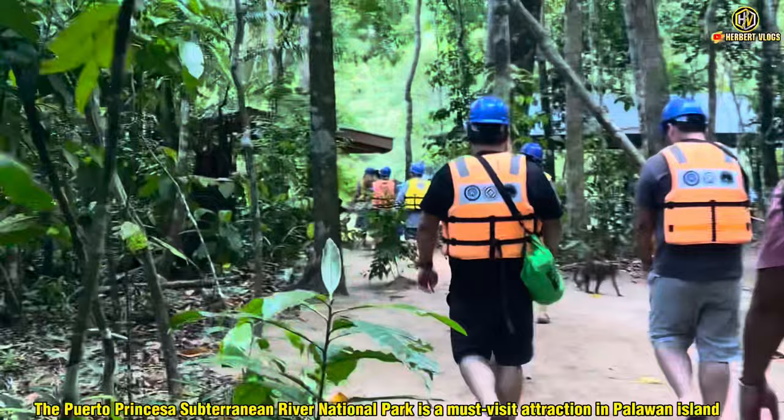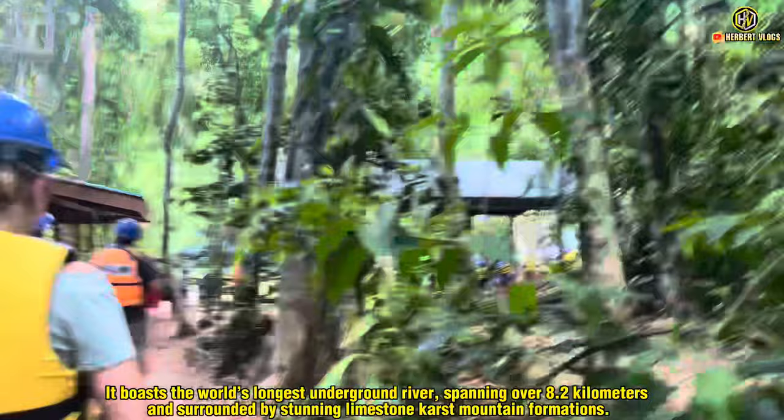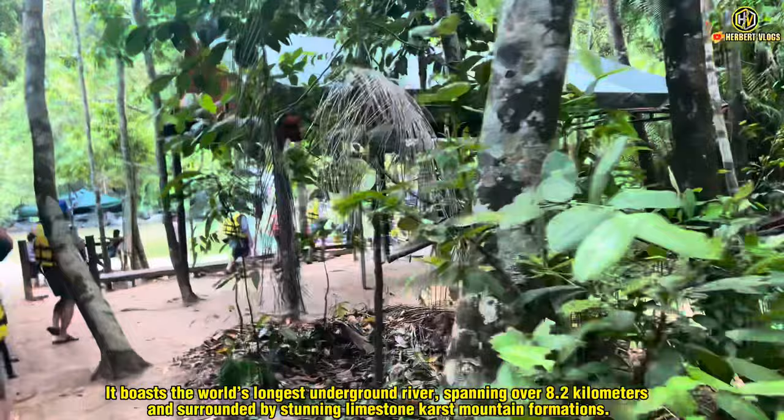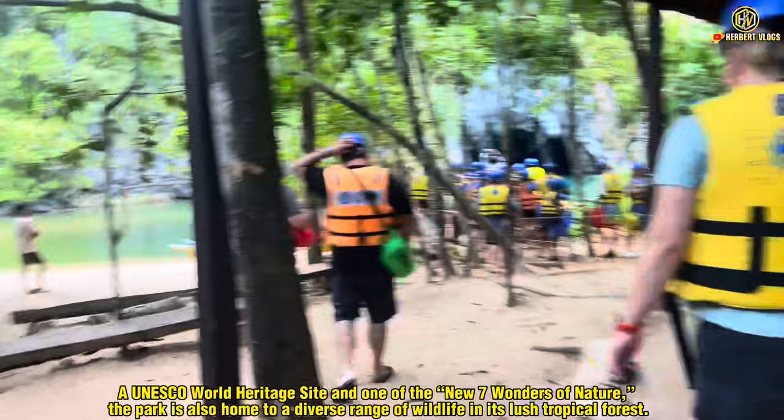The Puerto Princesa Subterranean River National Park is a must-visit attraction in Palawan Island. It boasts the world's longest underground river, spanning over 8.2 kilometers, and surrounded by stunning limestone karst mountain formations. A UNESCO World Heritage Site and one of the new Seven Wonders of Nature, wow. The park is also home to a diverse range of wildlife in its lush tropical forest. Discover the mystical beauty of the underground river.